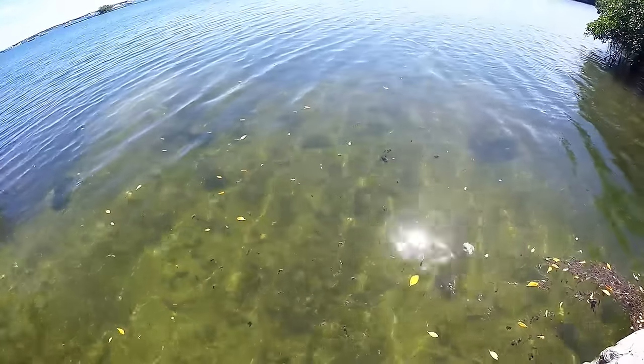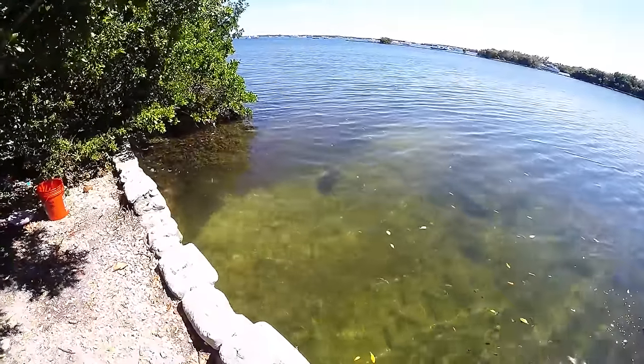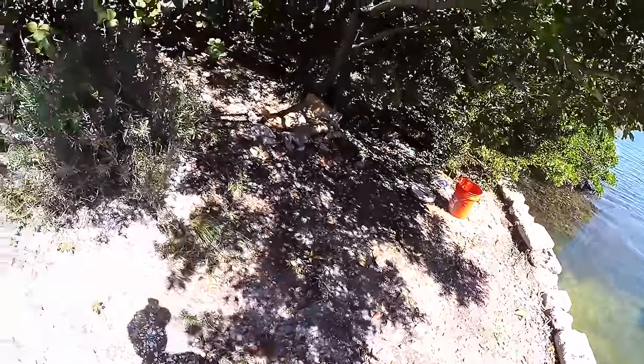There's a mullet. So a lot of bait around. There's some scattering over there. Good bucket if someone needs it.